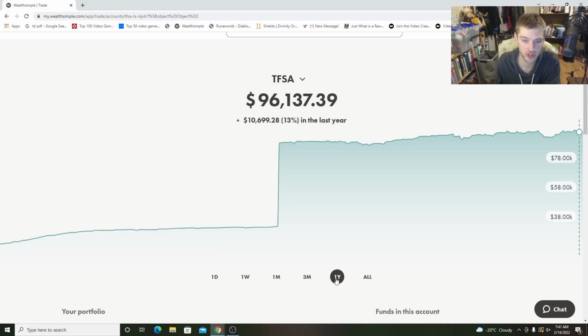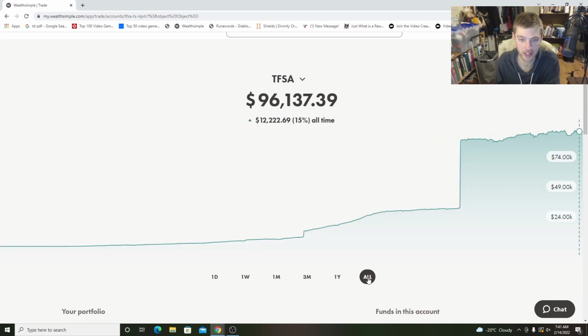And over the past year, the TFSA is up 13%. So from February 2021 to February 2022, which is now, we are getting a 13% gain, which is pretty cool. And then all time, the TFSA is up 15%, which is $1,200.